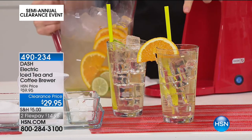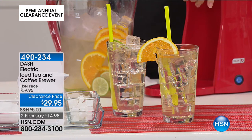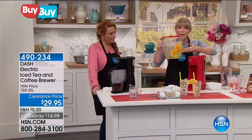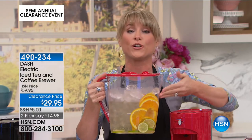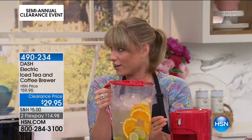So I love it. See, this is iced green tea. Now, if you ever go to a restaurant, you'll never find green tea iced. It's always black tea. And if you don't want black tea, you can't have iced tea. You can now do 2.5 liters of iced green tea to put in your refrigerator. By the way, this is a slim design, so it fits right in the door of your refrigerator. I love it.